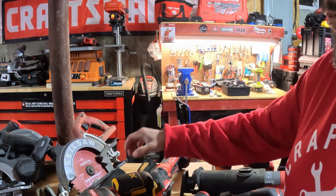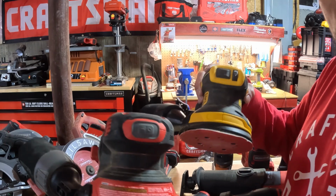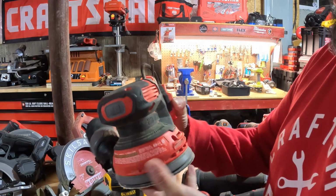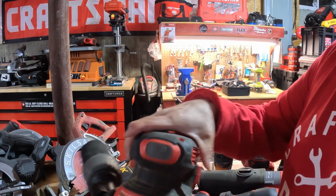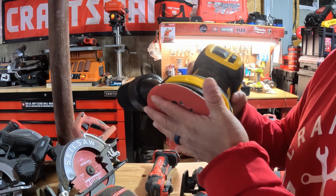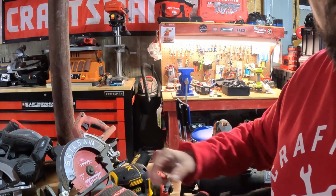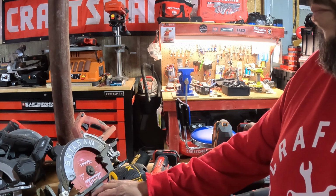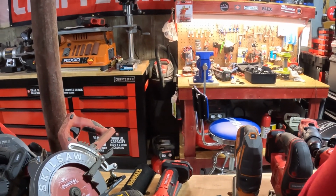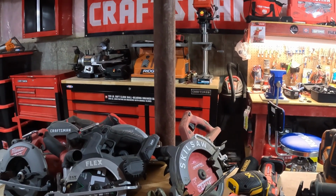And the next tool that I do believe is part of the top 7 is a random orbital sander. Here we have the DeWalt brushless one, and it's an XR. And then we have the Craftsman. I have a few more sanders besides these, but these are fantastic sanders because they do everything that you need. They have orbits per minute. It makes things a lot easier as opposed to hand sanding like they did back in the old days. So these types of orbital sanders have been a great addition to homeowners and carpenters alike, and whoever else uses sanders. It really is a great tool, and it's part of the top 7.